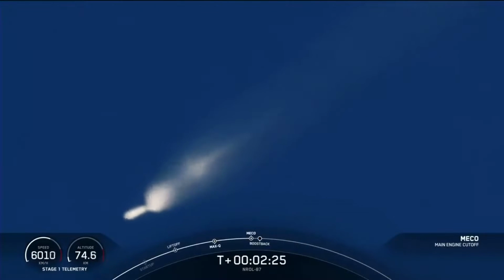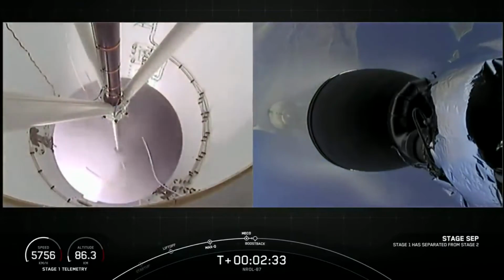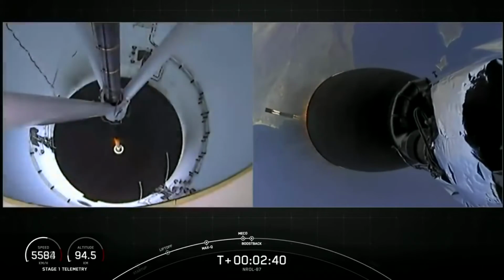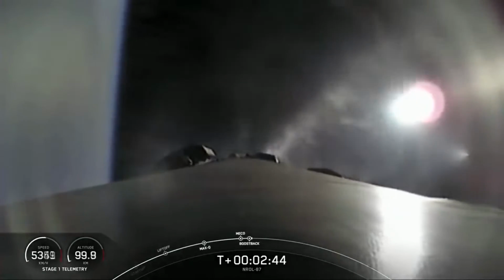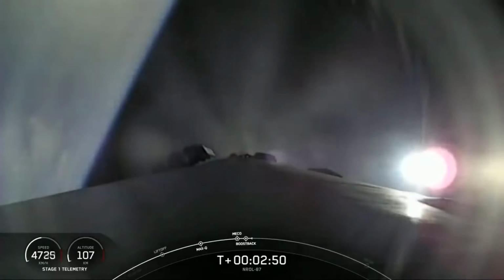First stage engine cutoff. Stage separation confirmed. Stage 1 boost back startup. All right, there you saw all of those crystal clear, beautiful views. That first stage now is performing the boost back burn. And there we heard the call out that fairing separation has been confirmed.